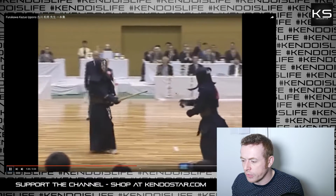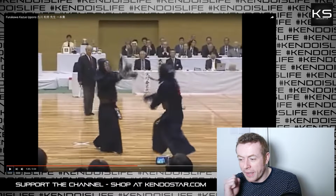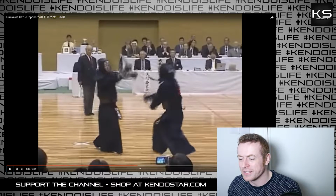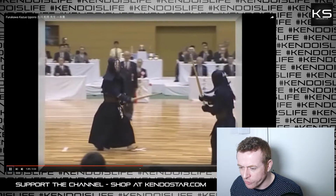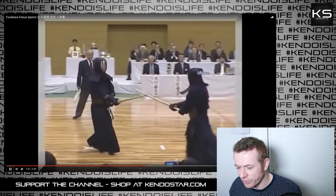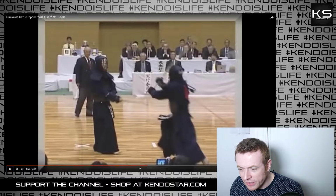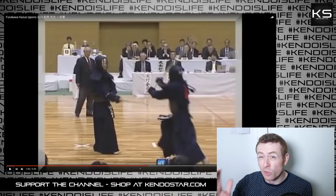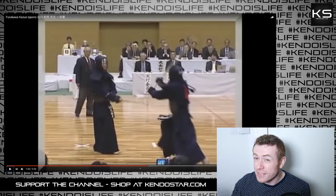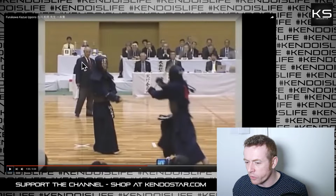And Furukawa Sensei's used that to his advantage because he's come back after making that first one and immediately put the pressure back on and done the same waza to make that kote successful. Yeah, see how he's rushing in forward using the ayumi ashi because he wants to close the distance very quickly. But before he can really settle himself back in kamae, Furukawa Sensei is back on him again with the strike that looks like it's coming for men. And the chances of him hitting the same waza twice in a row is quite slim. So probably that wasn't what he was expecting either.